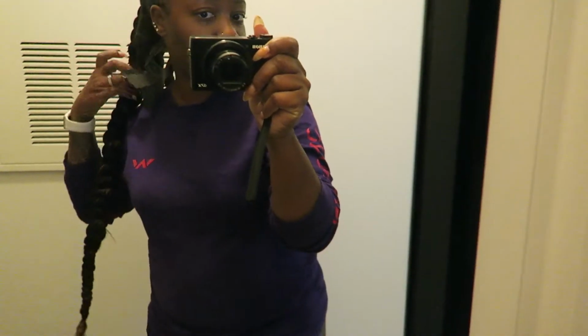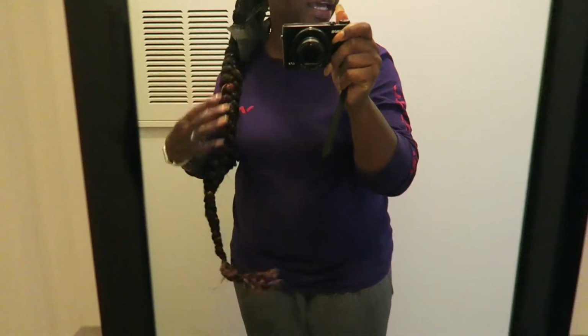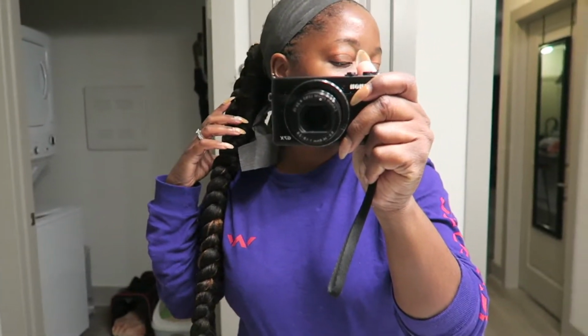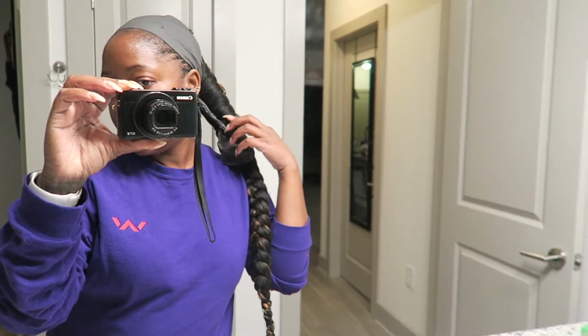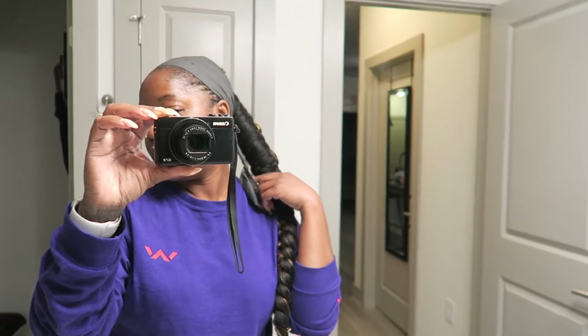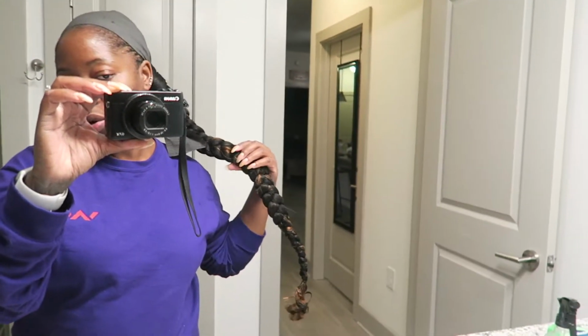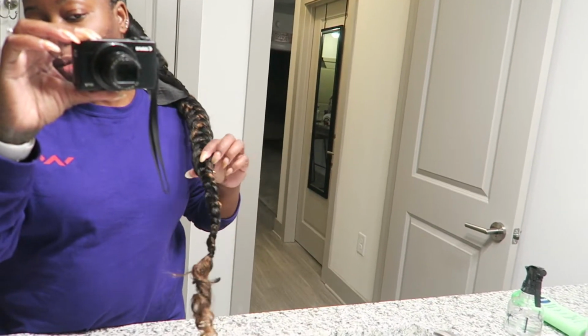Don't judge my appearance. I just got back home from doing my hair and this is what it looks like. Better lighting. I'm not sure if you can see it, but what she ended up doing, let me try this side. It's a little brighter. She wrapped my hair first because we couldn't do it any other way. It's just too much hair. And then she did this big old braid and she dipped this part in hot water.